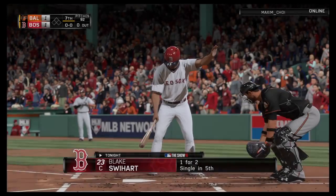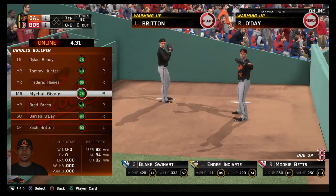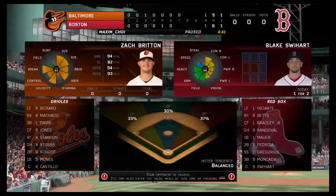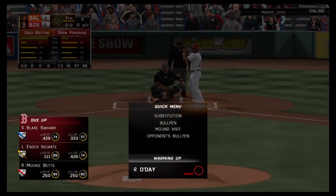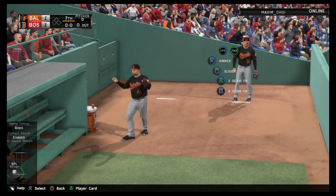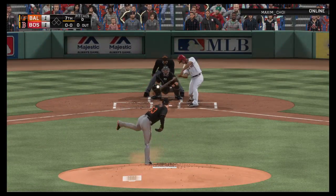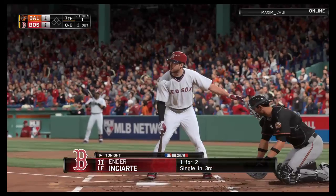7th inning stretch. Blake Swihart will dig in, 1-for-2. He grounded out the first time and followed that with a base hit in his second plate appearance. Zach Britton comes on now, trying to keep this ball game tied. Line to the right side. But that finds the first baseman's glove, and that's a tough first out.